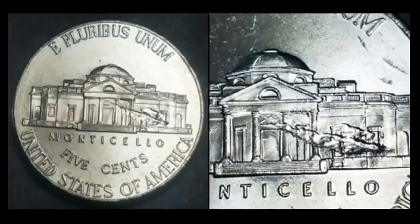Now, you guys had seen the actual title of this video and probably looked at the thumbnail. There are new coins within the last 2 to 3 years that have come up and have made a huge splash in the error scene. This particular coin right here was one of them. This is a 2020 Philadelphia minted Jefferson Nickel with a pretty tremendous strike through on the reverse.